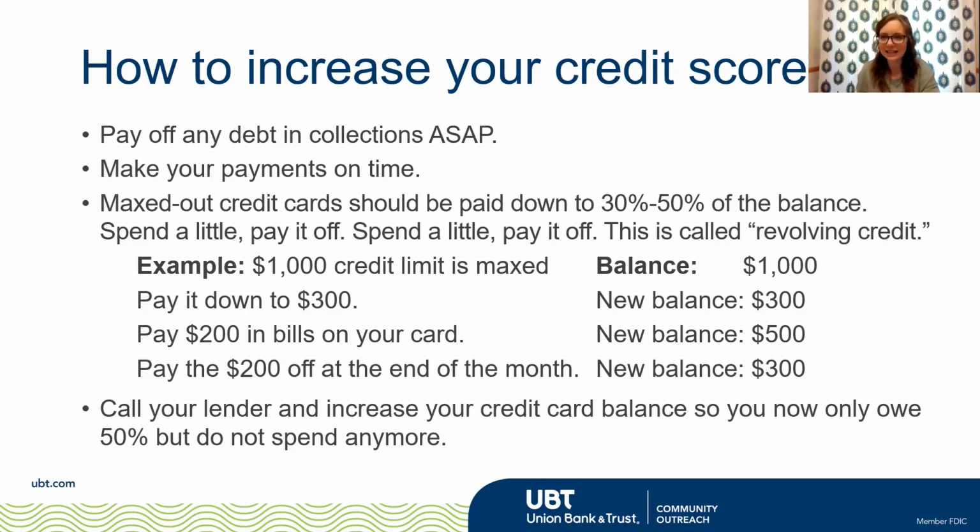Maxed out credit cards should be paid down to about 30 to 50%. So if you already have a credit card and it's maxed out, and there's an example here, if we could get it paid off at least 50% of that, that will help your credit score. So if you have a credit limit of $1,000 and you owe $1,000, if you've spent that, if you can get it paid down to about $300 to $500, that will be in your favor. If you could pay it off, that would be even better. But if you could at least get it down that much, that will help your credit score.